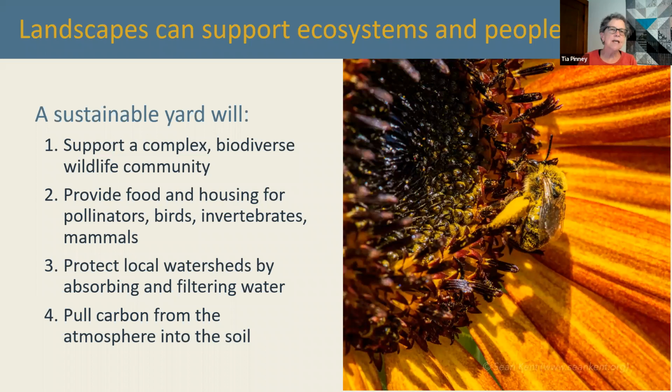Dealing sustainably with your landscape supports a tremendously complex and diverse wildlife community. And the more diverse, the more biodiverse is the term, the better, essentially. The healthier the system will be. If we can maintain lots of different organisms in those systems, we will have a healthier system. We provide food, and we're not just providing food, we need to provide housing. We need to be aware of the interactions of the whole system with each other.